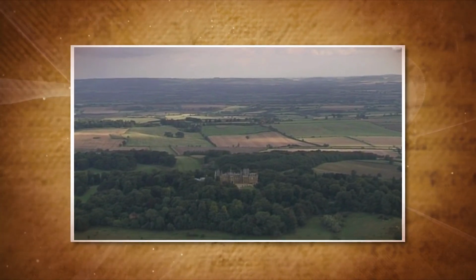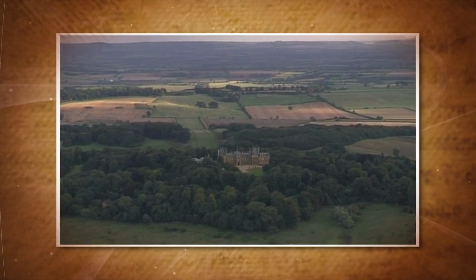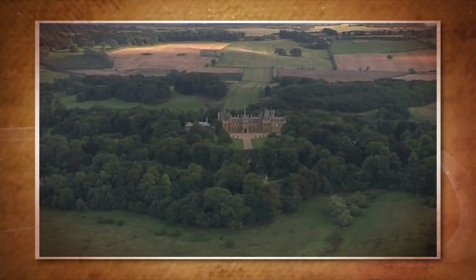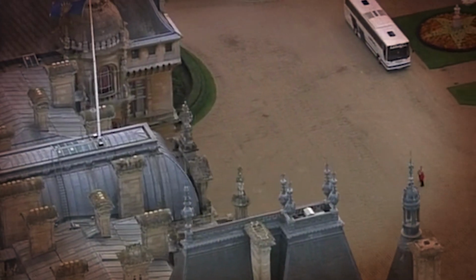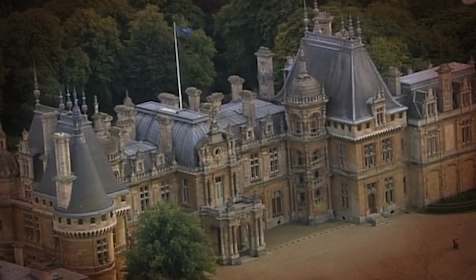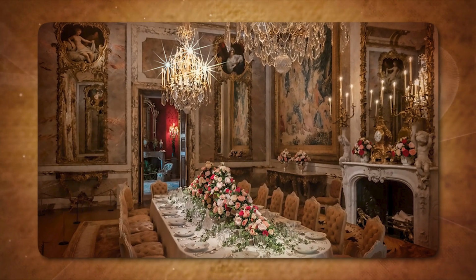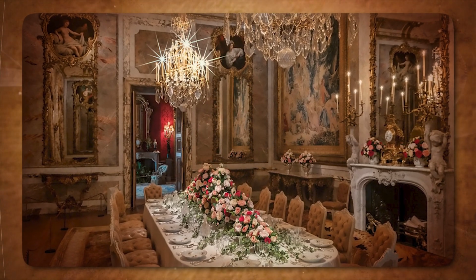Waddesdon Manor is just as impressive on the inside. The insides are decorated with lots of fancy details and high-end materials. The Rothschilds' refined taste and love of collecting can be seen in every room, which is filled with beautiful furniture, tapestries, and valuable works of art. The large collection of art in the manor is one of its best features. There are paintings by famous artists, rare sculptures, and decorative arts all over the mansion. It's a real treasure trove for art lovers. With its fancy table settings and fancy decorations, the dining room makes the manor's social events look even more impressive.